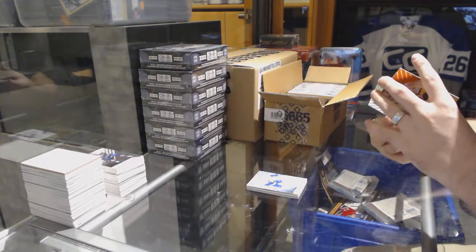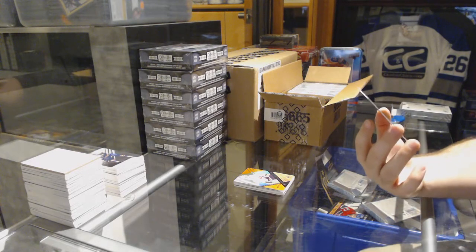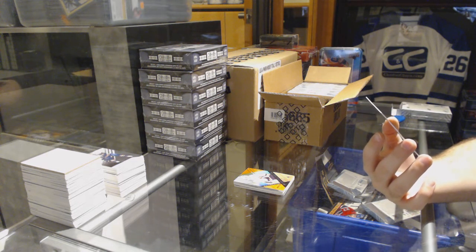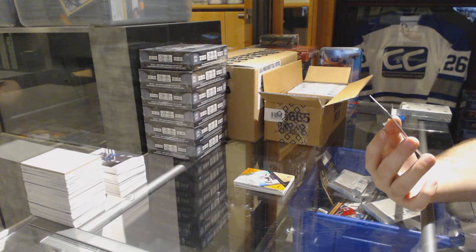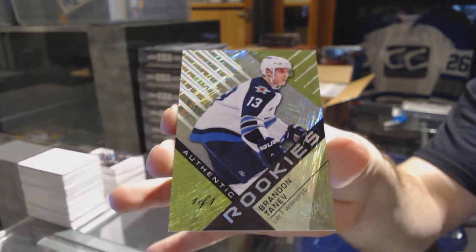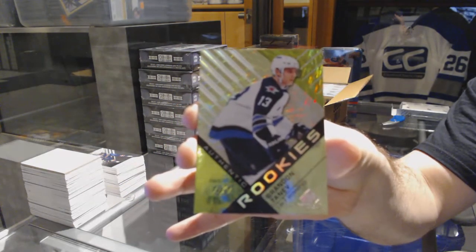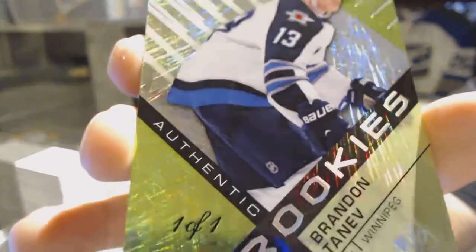Tristan Jarry. And we've got, that's not too bad, a green snow parallel. Green storm, green snow. Rookie 1/1. For the Winnipeg Jets, Brandon Tanev, 1/1. That is a beauty.